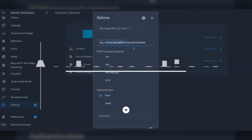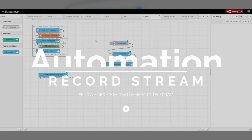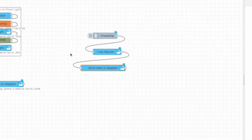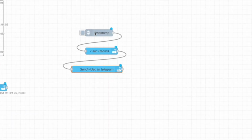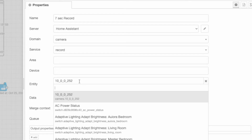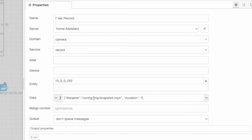Okay, now let's create a quick automation using the camera. For this automation, you're going to need the call service node, as well as, I think this is called a timestamp or the inject node. So the first call service node is going to be responsible for getting the camera feed. You would just go to the domain of camera, service record. This is the camera entity that we created previously that you saw. And then here, this is the file name.